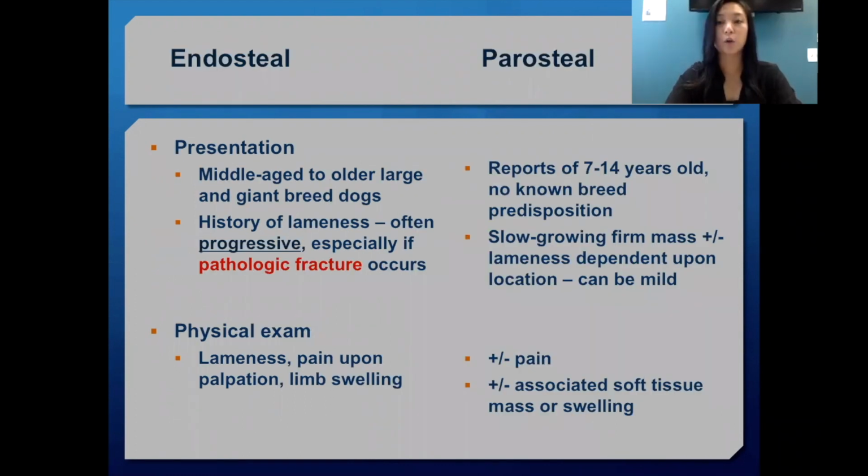Parosteal osteosarcoma has been reported in dogs between 7 and 14, with no known breed predisposition, likely due to the small number of cases reported. And history varies in comparison to endosteal osteosarcoma in that there is often a slow-growing, firm mass, plus or minus lameness depending upon the location and the size of the lesion.